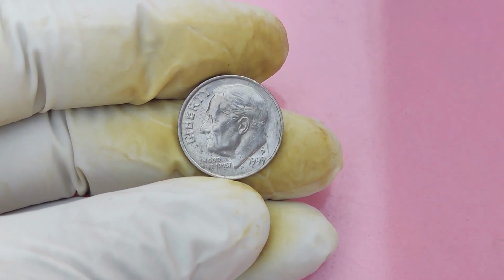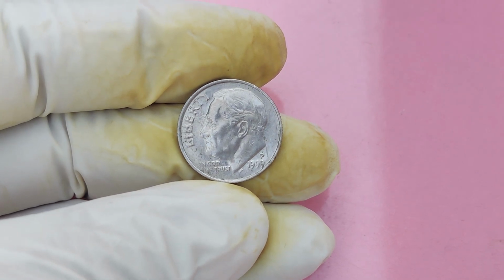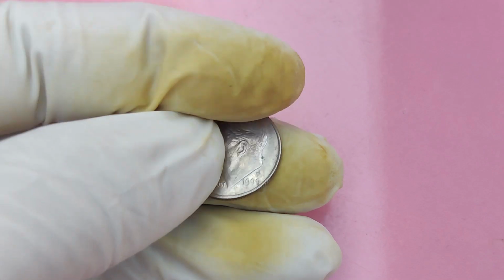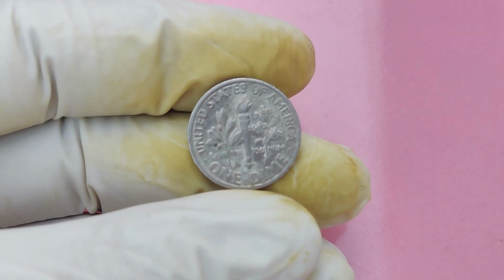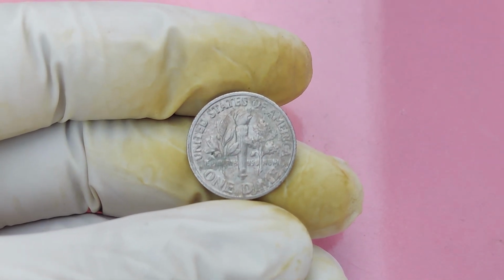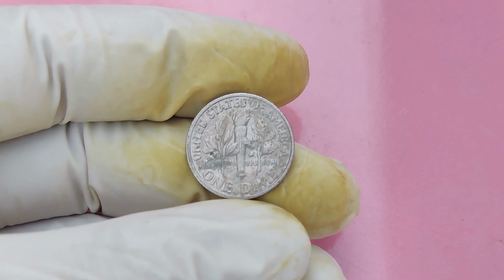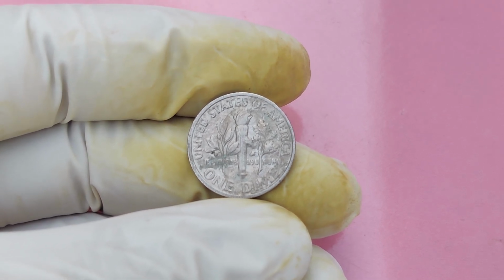Now, here's the million-dollar question. How can you tell if you have one of these rare pennies? First, check the date. You're looking specifically for 1999. Then, look for the P Mint mark, which indicates it was struck in Philadelphia. But here's where it gets tricky.